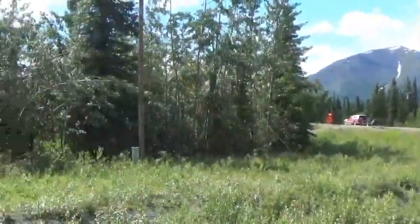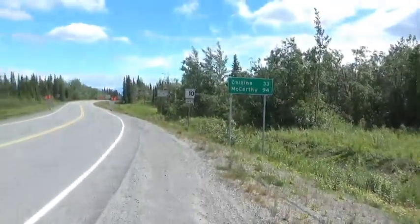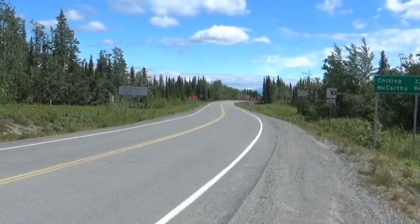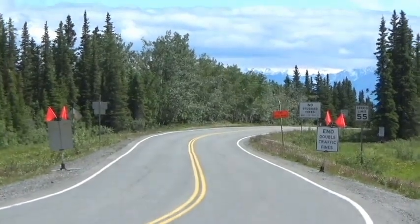And if you like Alaska, I think you're going to like taking this road when you get here. Even with the poor road conditions, seeing McCarthy and Kennecott, I think it was worth it for me.